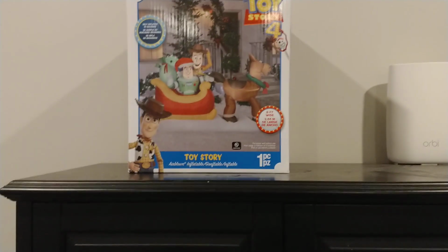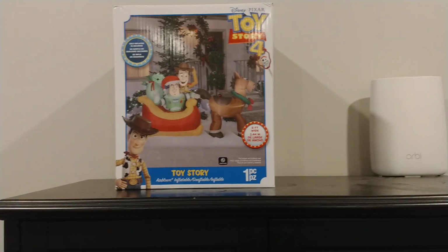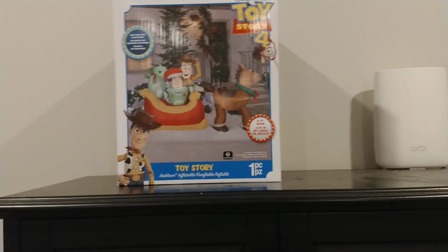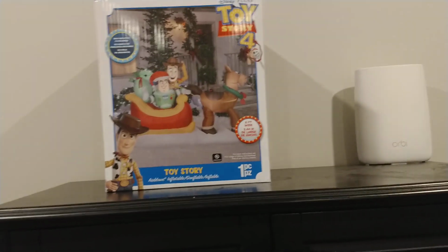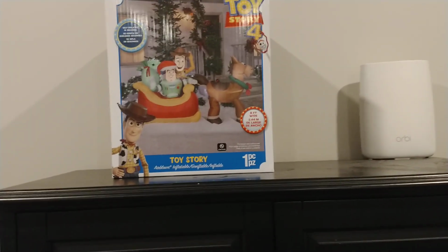Again, I think it's a Yard Inflatables exclusive. It's not at any stores this year, as far as I know. Maybe it is, so let me know in the comments if you know anything different. But get one as soon as you can, because who knows how long they'll be up on Yard Inflatables. So anyway, guys, I'm going to pause the video.